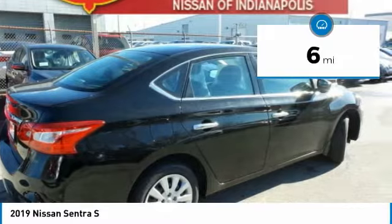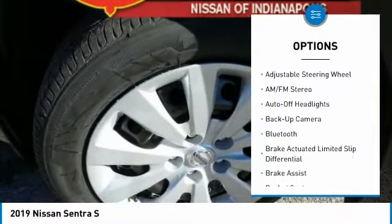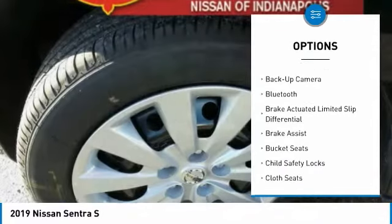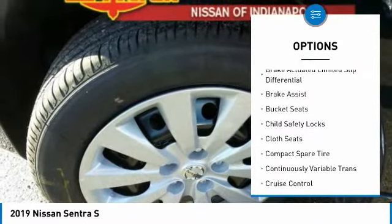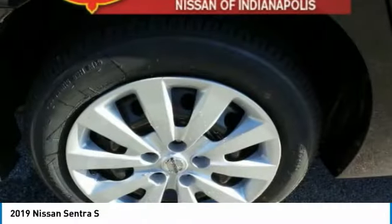Here are some of this vehicle's great options: backup camera, keyless entry, Bluetooth, power steering, adjustable steering wheel, driver airbag, four-wheel ABS, cruise control, FWD, rear defrost.